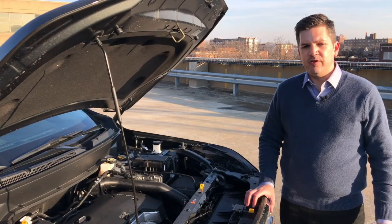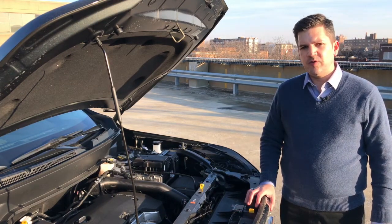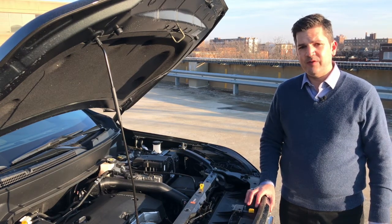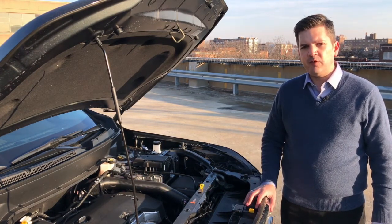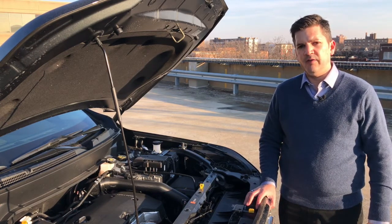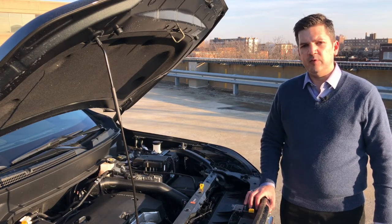Unlike the last generation Terrain Denali, you can no longer get a V6 in the vehicle, but you're not going to miss it. Instead, you get a 2-liter turbocharged 4-cylinder engine connected to a 9-speed automatic transmission. It delivers 252 horsepower, 260 pound-feet of torque. So whether you're stomping the throttle to get onto the highway or just scooting through town, plenty of power there. Fuel economy with all-wheel drive, like our vehicle, is rated 21 miles per gallon in the city, 28 on the highway. Again, I don't think that's absolutely stellar, but for a mid-sized crossover with 250 horsepower, it's not terrible either.